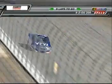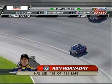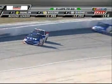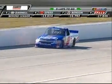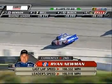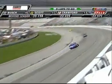We're just about to get a race on our hands here. Ron Hornaday has lost about a second of his lead to his teammate Ryan Newman. Ryan's consistently running faster on the racetrack right now than is Ron. Ryan Newman running on the top of the racetrack, and Ron Hornaday has been running right on the bottom. He'll go to the bottom in turn 3 and 4 here to pass a lap truck. That's been his MO lately. He's been on the bottom in 3 and 4, top in 1 and 2.